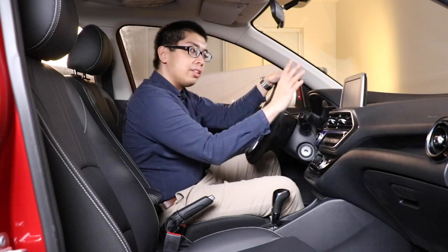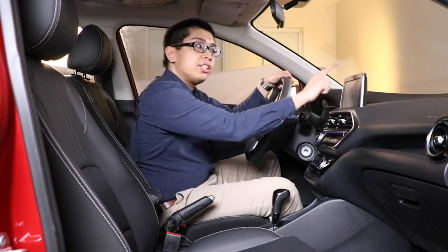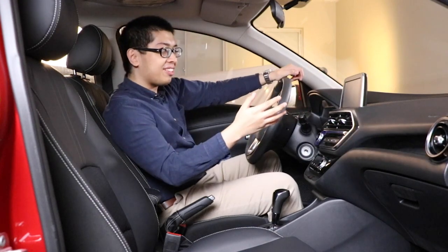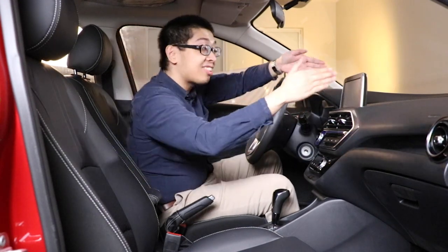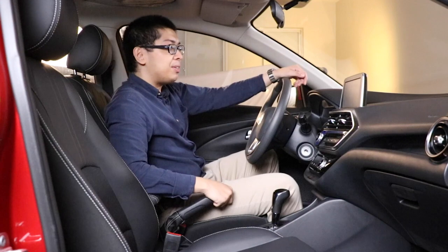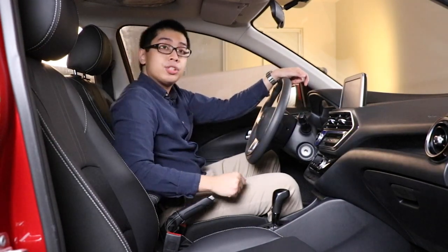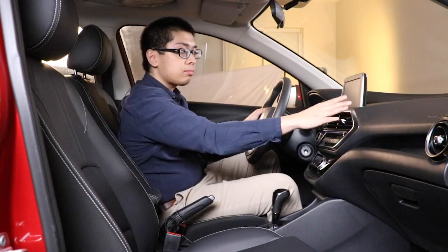As you can see here on the dash, the touchscreen is situated above it. So parang nakapatong siya. It's kind of like you have a tablet na nakapatong sa dash. Pero hindi lang naman yan, basta lang nilagay dyan. It also serves its purpose in safety as well.